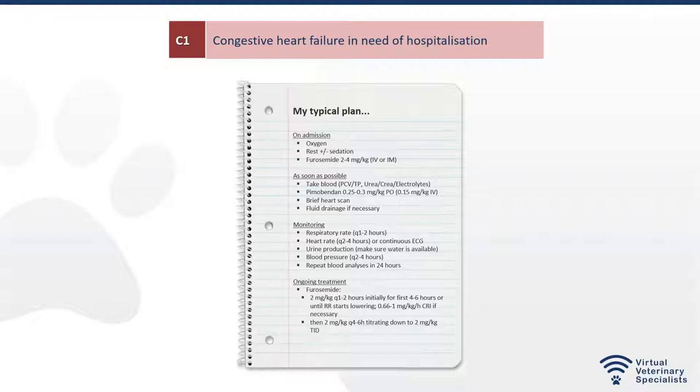So typically, first injection, and then every hour, normally 1 to 3 boluses every hour, and then I would go to every 2 or every 4 hours. I tend to go to every 4 hours from then, for the next 8 to 12 hours, and then every 8 hours for 1 or 2 days, and then twice daily. Okay, and I would continue the pimobendan, and I would add the ACE inhibitor and spironolactone once stable.